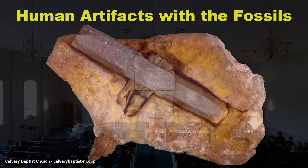What does that look like to you? What kind of tool is that? A hammer. A hammer found in dinosaur layers. What does that mean? Boys and girls, does that mean there was a hammersaurus that was running around that was making hammers? Probably? No, probably not. What does this mean that a hammer is found in the same layer?